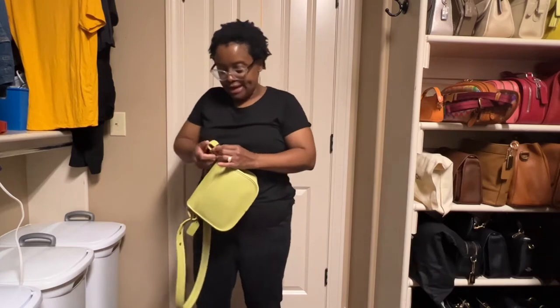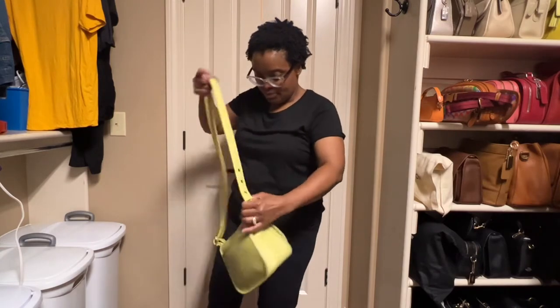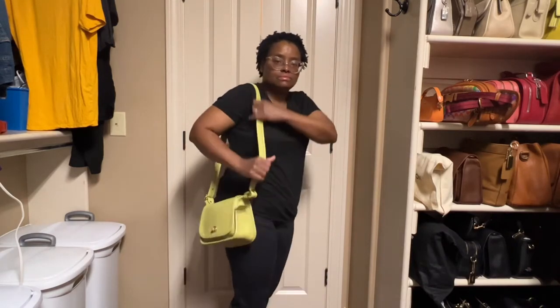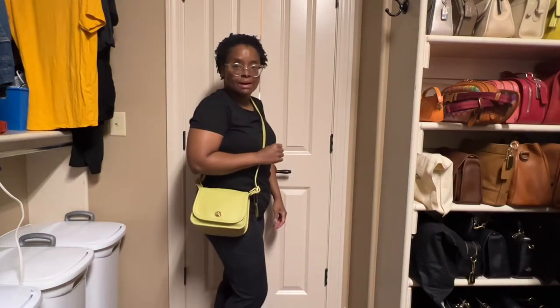I'm glad I got it in my collection. So here it is. And then for me, because I'm short, it also looks good as a crossbody.